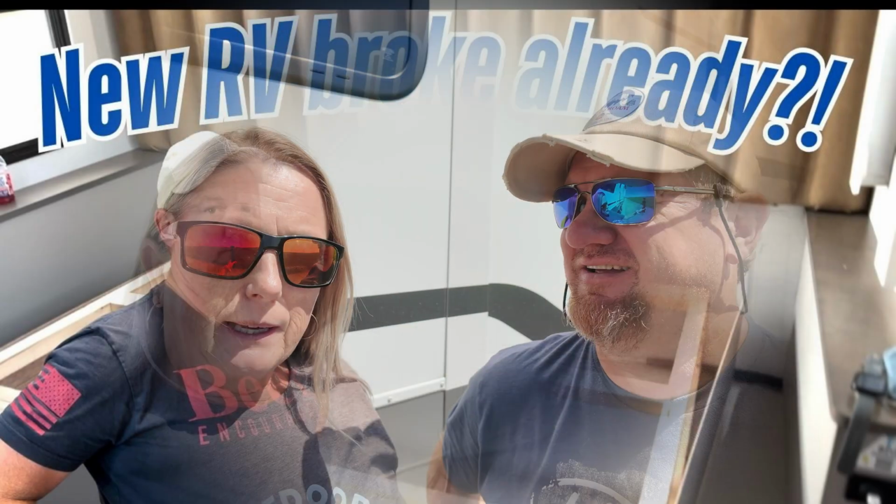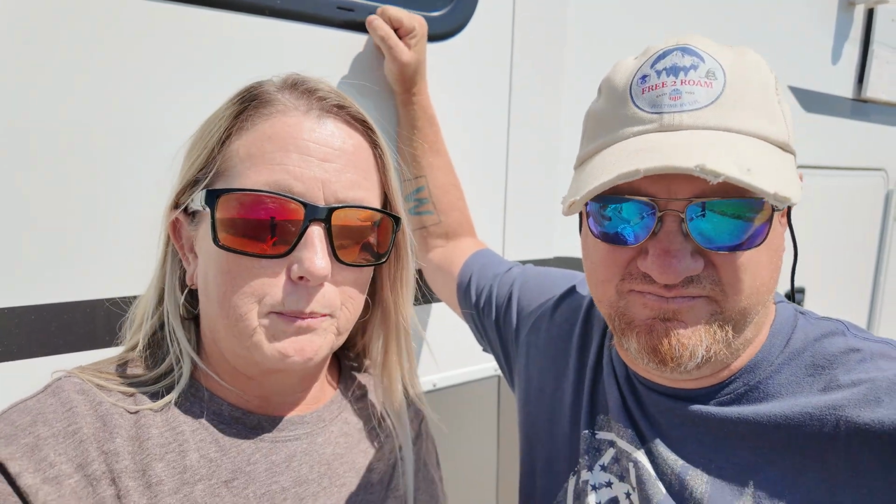So we bought our new rig in Katy, Texas, and we were on our way back up to Wyoming for the summer. We got to Dumas, Texas. We set up at an RV park and we went to open our slide, and first of all, the slide had worked great when we were doing the walkthrough in Katy. We opened and closed the bedroom slide several times. It worked fine. So we got there and we started to open the bedroom slide so that we could start putting stuff away and go to bed for the night.